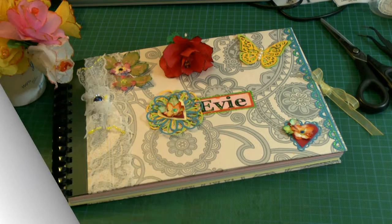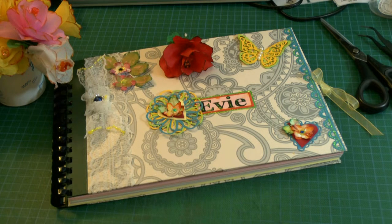This is the final record of Evie's little book, or home book, or I keep forgetting what she calls it. Home book. It's a home book, I think. They call them home books, isn't it? And in America, I found out they call them the Book of Shadows. They call them the Book of Shadows, and we call them the home book. Is it? Anyway.